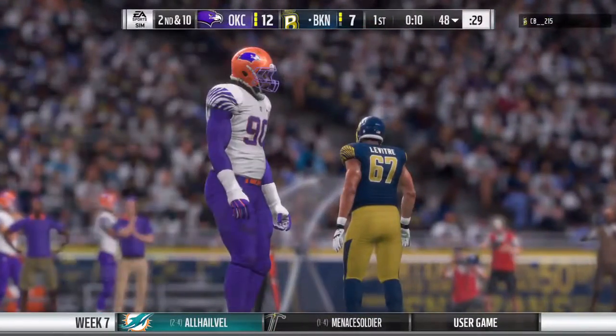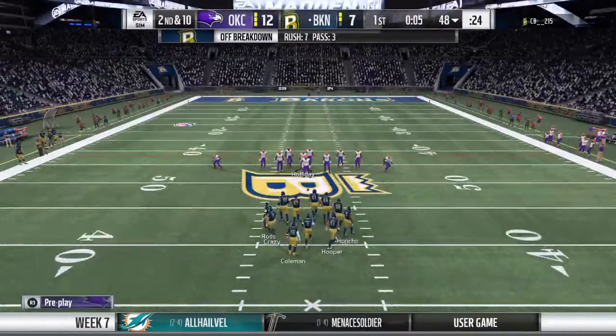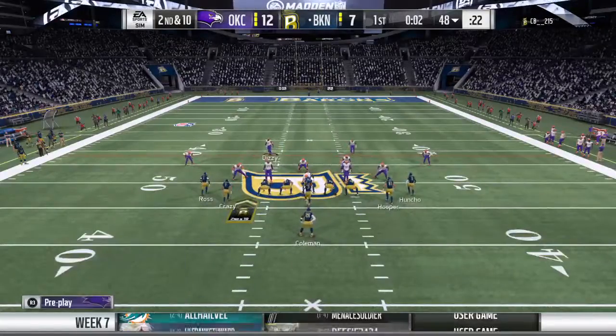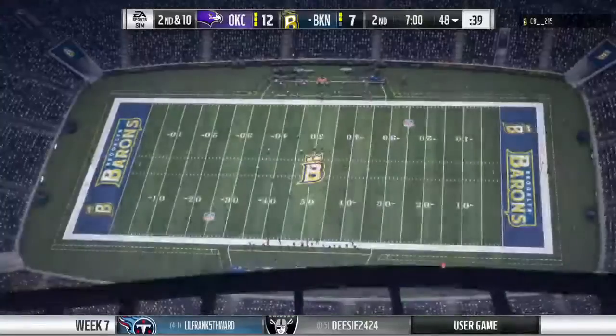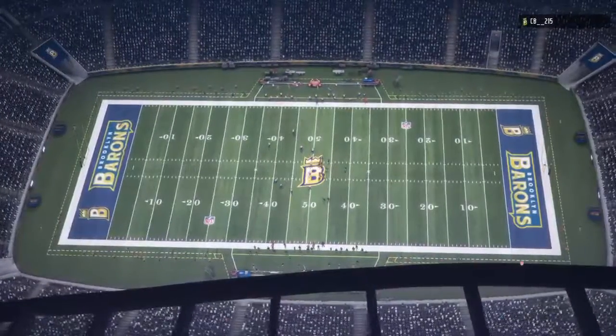Yeah, and I don't really run it against a good 4-3 team that well because I've got to get those guys on the move a little bit. If you're a static running team, meaning you just want to run it in the middle, you may have some trouble against good defensive tackles. That's what we just saw on that play.